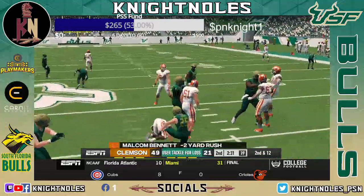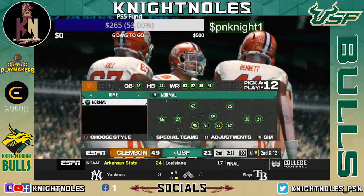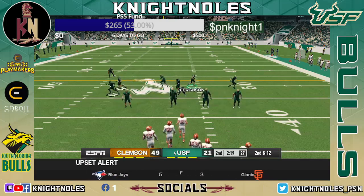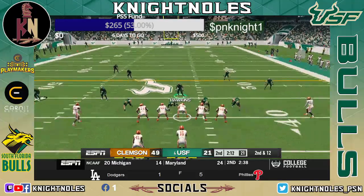Get him for a loss. But you can really mess with an offense's game plan if you can take away their ability to run. So it's second and 12. Ball on the 41.